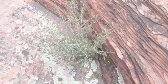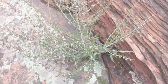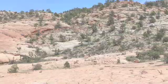And I forgot to give the Latin name in case you want it. So this one is Cercocarpus. So mountain mahoganies are Cercocarpus, and little leaf mountain mahogany is Cercocarpus intricatus.